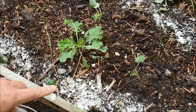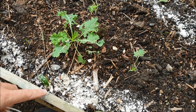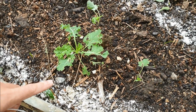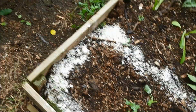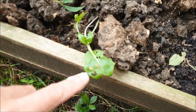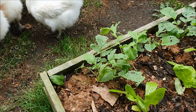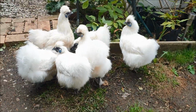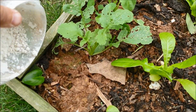Now obviously that's going to stop wood lice. That's not necessarily going to stop flea beetle, because the hint is in the name. It's a flea beetle, so it jumps, so it can jump over that, but it might reduce it a little bit. The spinach haven't really been got. They've been a little bit gnawed on this edge, but not massively. And then the other things that really got taken, hello girls, were these radishes. So I'm going to just put a little bit along here.